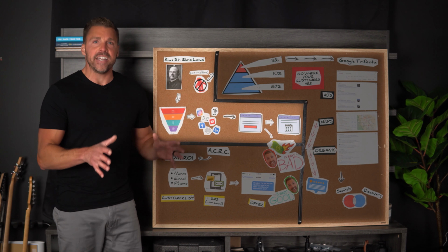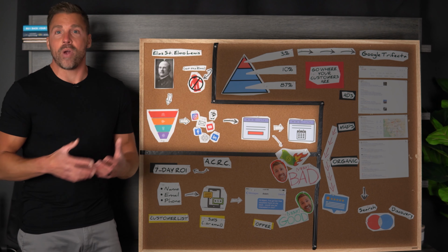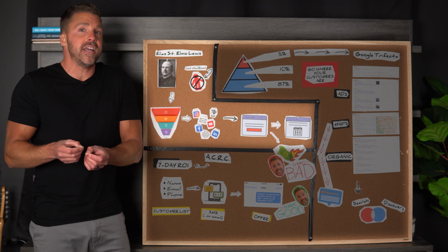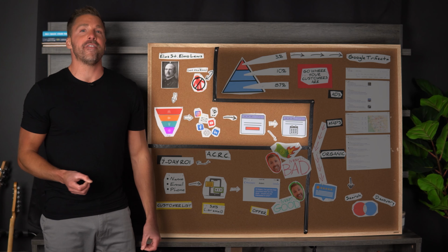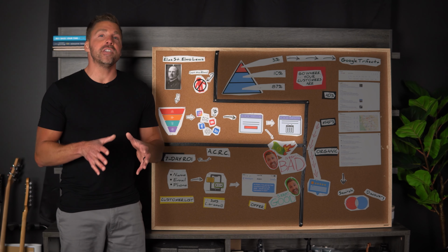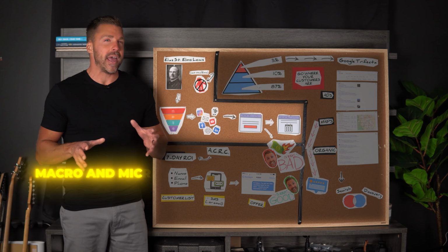Think of this as a linear path where each stage builds on the previous one, and Elmo rightfully believed that if you can successfully move a customer through the first 3 stages, the final step, which is getting them to take action, becomes almost inevitable. Anyway, fast forward 100 and some odd years to today, and this model is still every bit as effective as it was back then, both on a macro and a micro level.